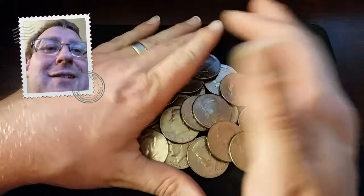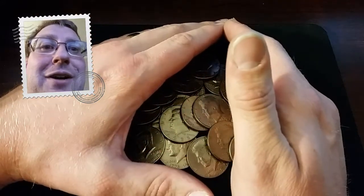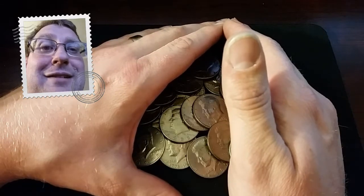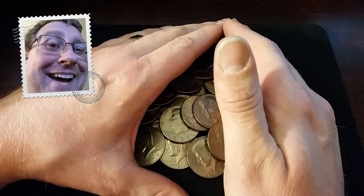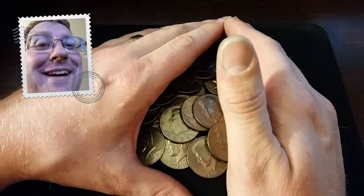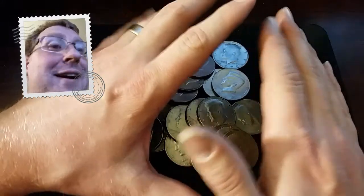Here's a Kennedy fact. President John F. Kennedy is featured on a half dollar from 1965 to present. No? Not good enough? Okay. I feel like the kid who forgot his homework.